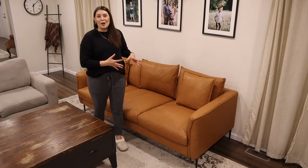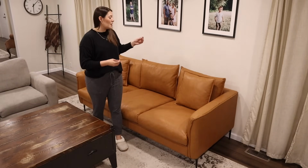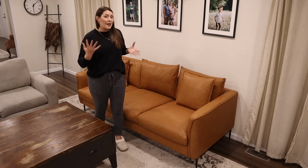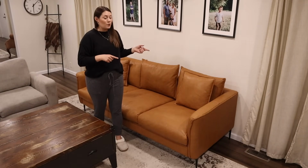Whenever I was trying to figure out what pillows I wanted to put on here for Christmas, I thought, honestly, it really doesn't need anything. But because it is Christmas time, I do want to make it a little more festive. So we're getting ready to do that here in just a second.